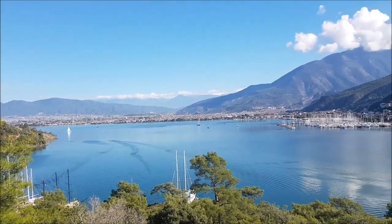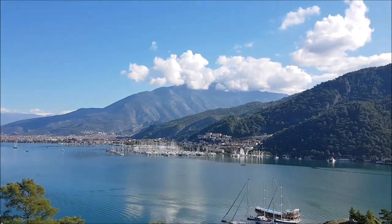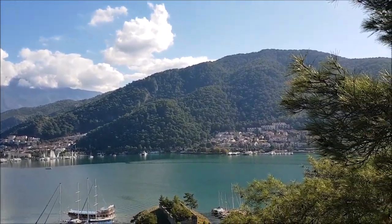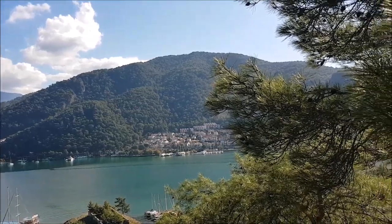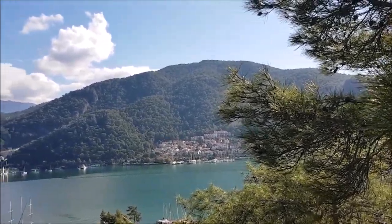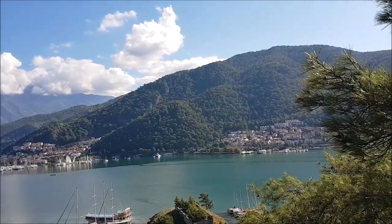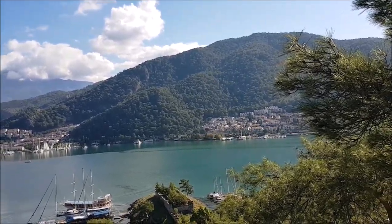So where does that greenery come from? Obviously a lot of rainfall in the winter months, and water level rises, and yeah, that's what's keeping the trees green and so on and so forth. But yeah, that's it. Nice place, happy to be here.